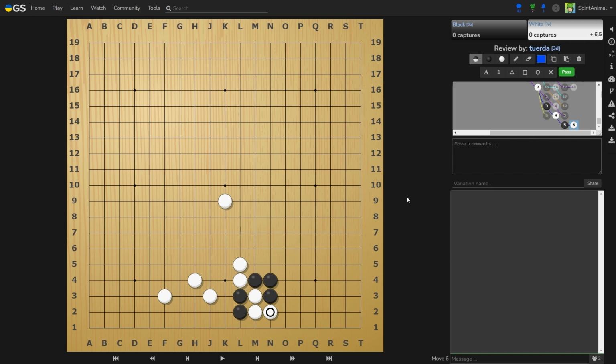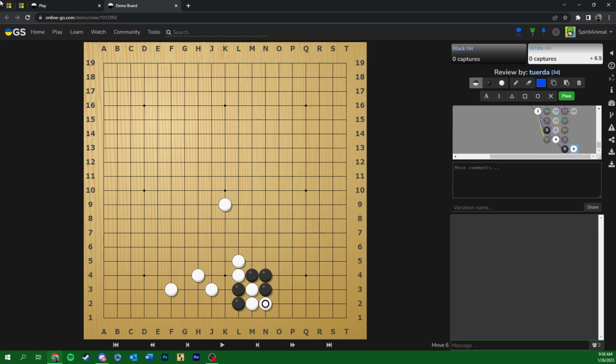So this is exactly a third line capture sequence. This is exactly what we just started this lesson with. It's the same tactic over and over again. And this is the same. White does nothing, you descend here, and white's dead.